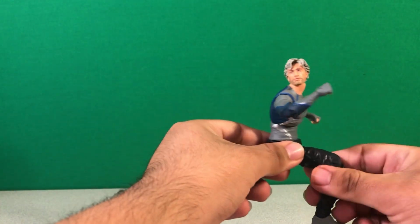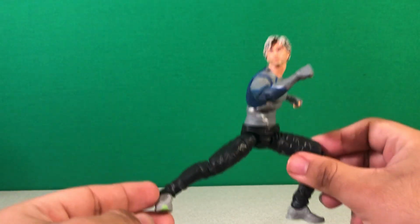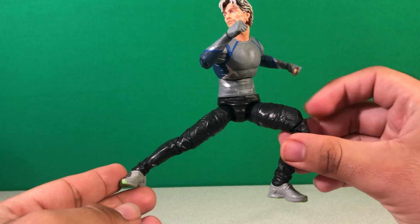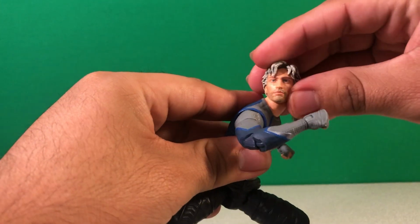Alright, at number 4, we have Ralph Boner. Just kidding. We finally have MCU Quicksilver. I'm not gonna lie, I think I cried when this guy was announced. Oh, I was so happy. I'm so happy to finally have Quicksilver on my shelf.